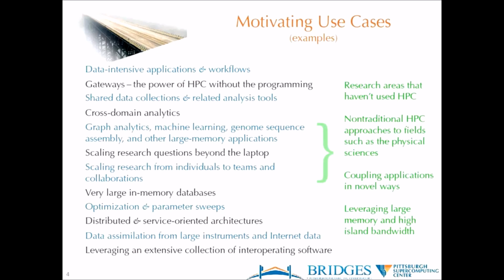So on the left-hand column are just a set of high-level use cases. And these span a number of themes. Many of them are research areas that haven't used HPC. That's particularly for things like we mentioned, like the humanities, like people doing causal discovery. These are people from a philosophy department. And they're going to be leveraging things like gateways. And gateways are going to let people who haven't used HPC use Bridges just as they use Gordon and Comet and other XSEDE resources, without having to become experts in HPC, without having to learn programming in that sense. In many cases, even without having to write proposals, they'll just have to be able to get to the gateway, and the gateway owner will manage the community allocation.